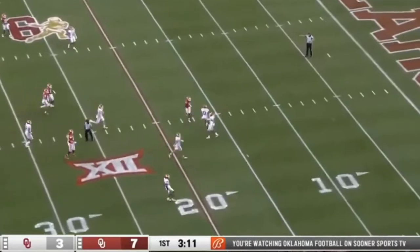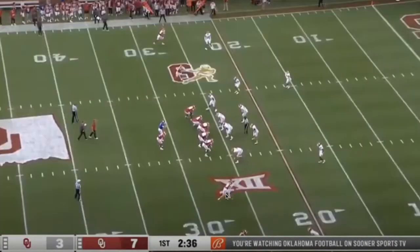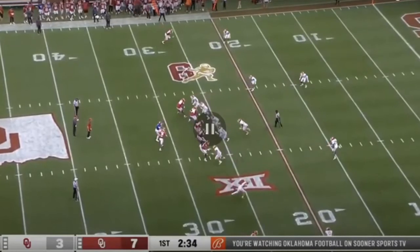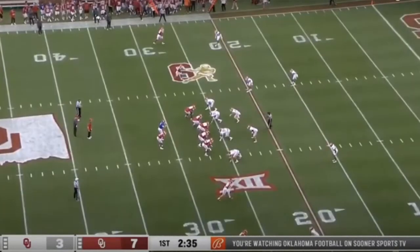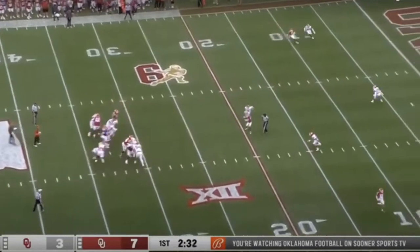Got to have a better ball here. Here we are again in a situation where Dillon Gabriel has his mind made up. Things work out well for him. But if he's reading safeties, if he's reading DBs and that kind of stuff, instead of throwing to spots, he's throwing to one guy.